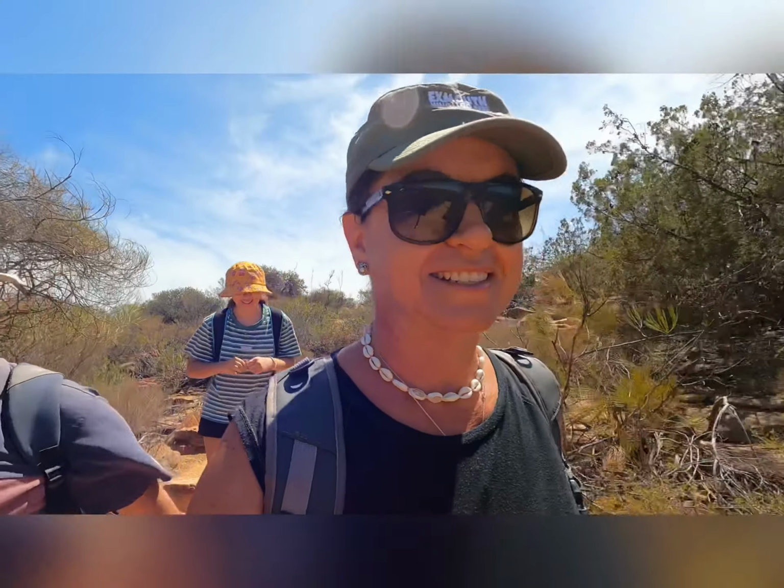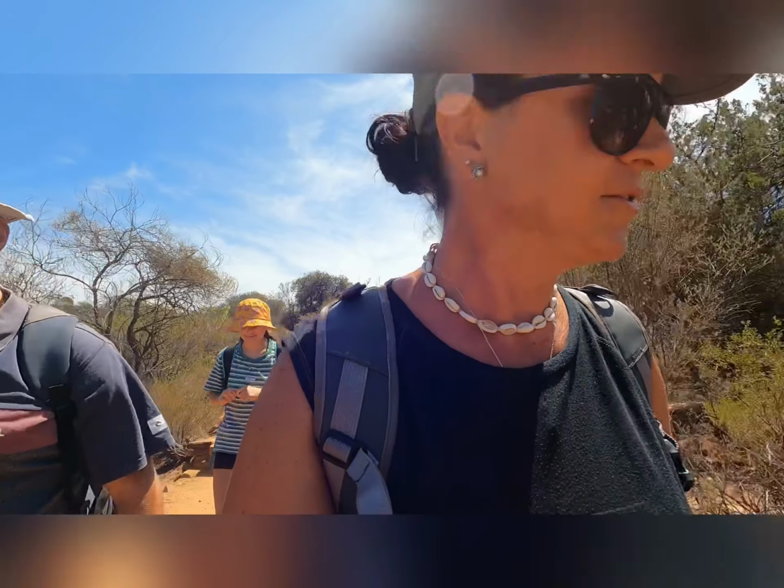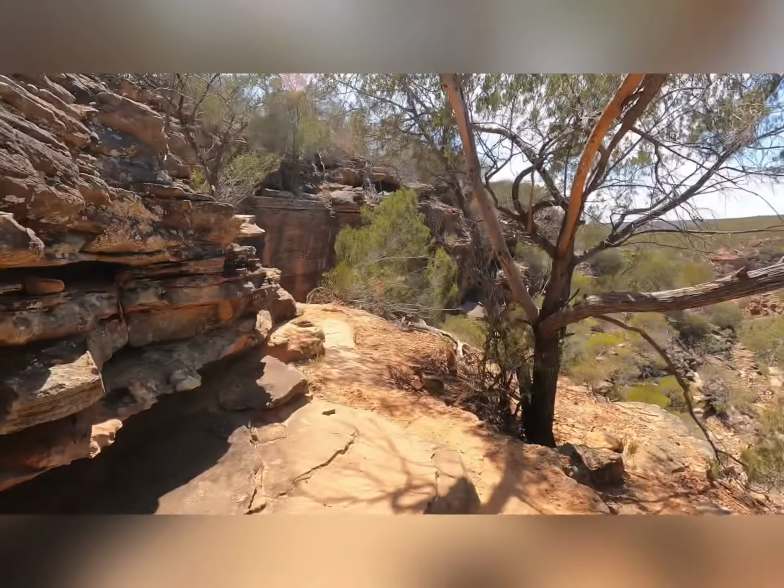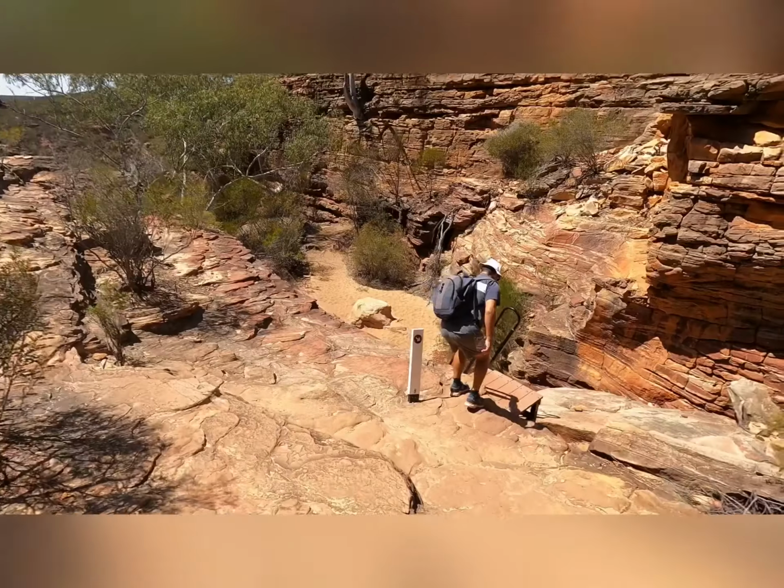So we've started to descend on sort of like uneven stairs. Okay, shit's starting to get real now. Okay, so we're still coming down this gorge.